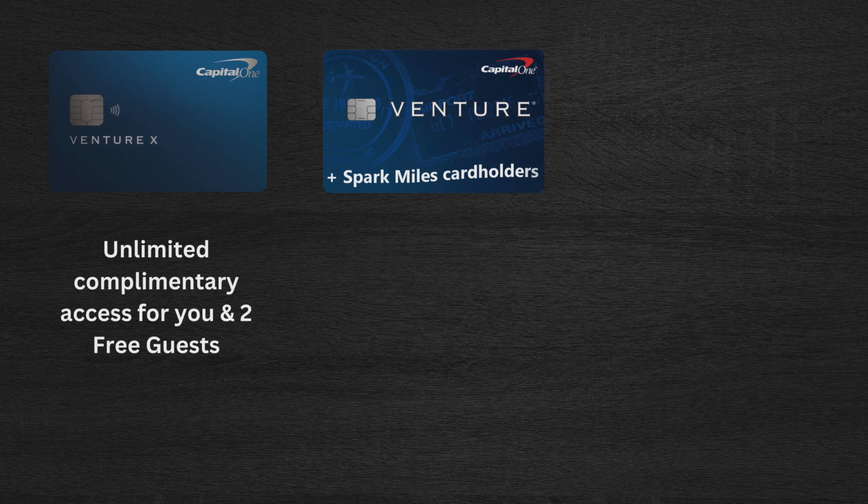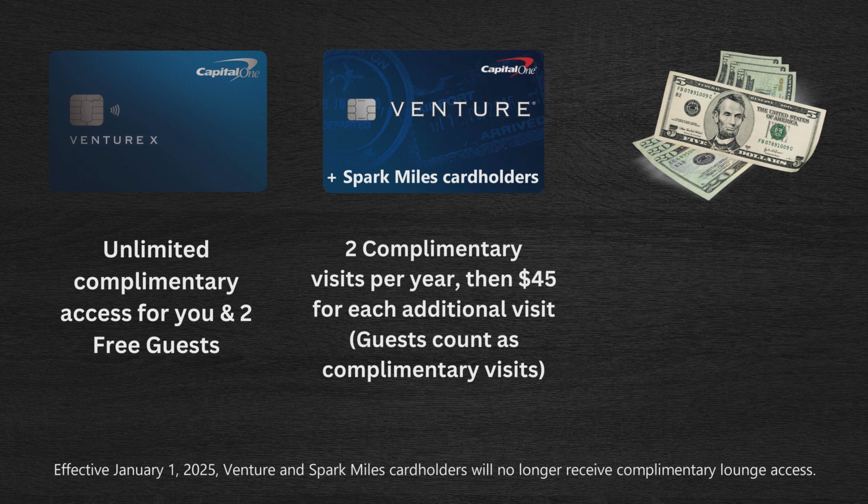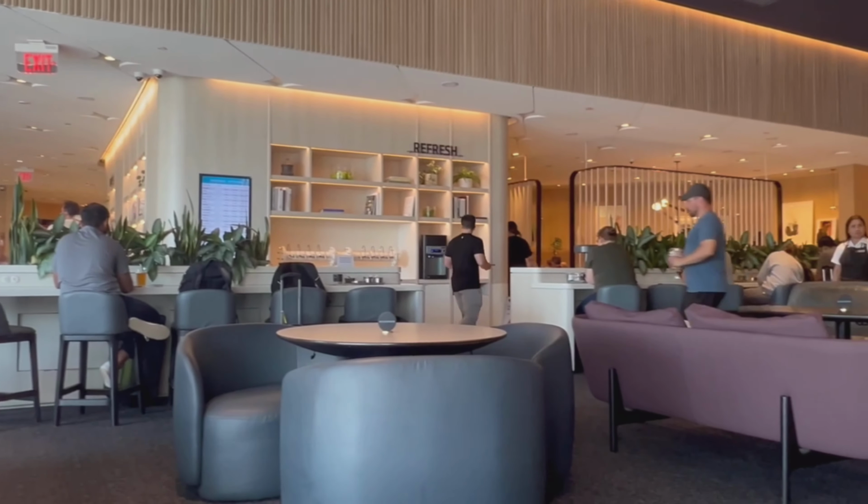I gotta say, this is one of the nicest lounges there is, and I highly recommend getting a Venture X credit card if you do not have one. So to get access to this lounge, you'll need a Venture X credit card, and you can bring up to 2 guests as well. If you don't have the Venture X card, you can also enter a lounge with a Venture card or a Spark Miles card. If you don't have any of these credit cards, you can also pay $65 per person for access. In my opinion, the value is well worth it for what you get inside the lounge.